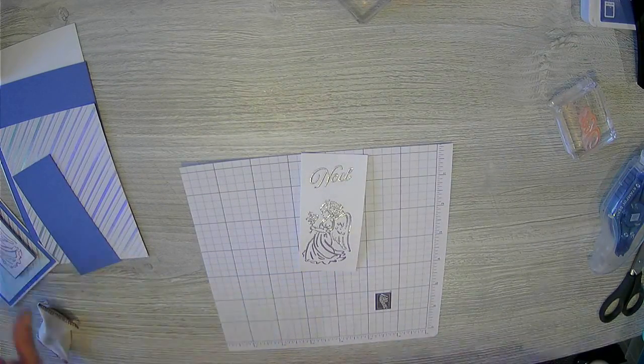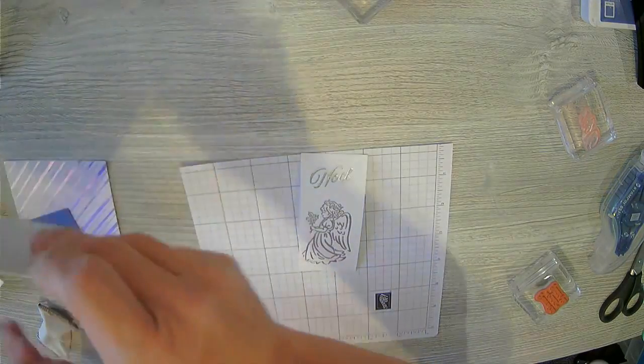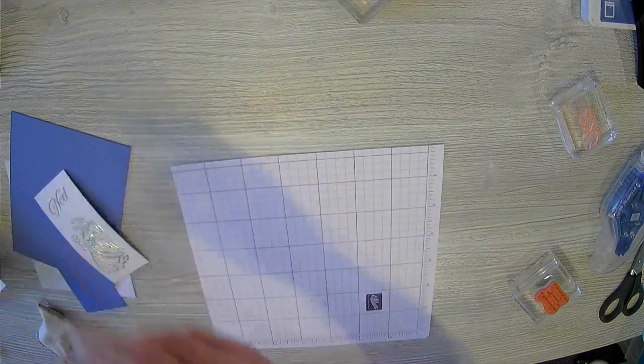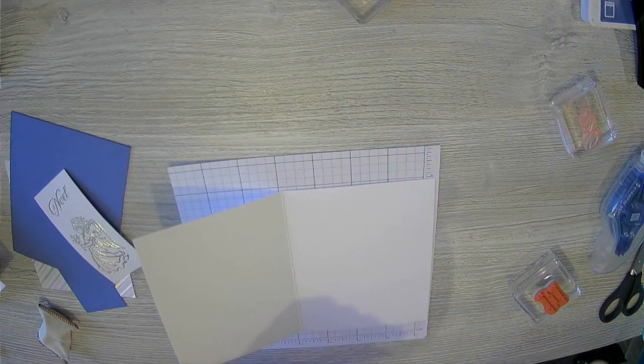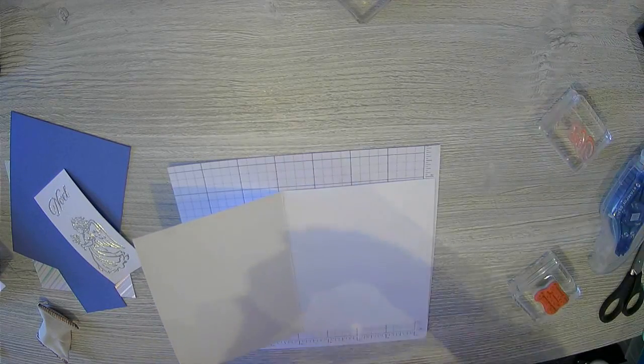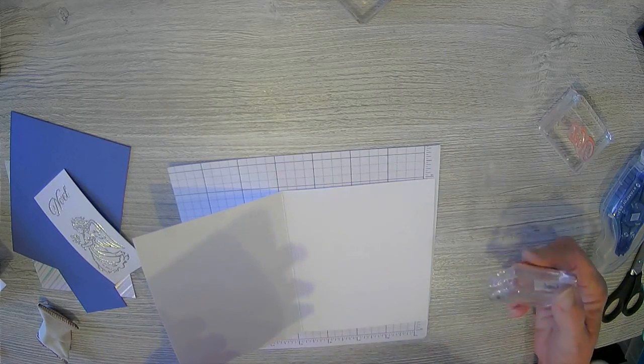I'm going to go ahead and stamp the inside of the card, because if I mess up, then I can get another piece of cardstock. And I am using Misty Moonlight for that greeting. And this greeting is from the Angels of Peace. And it says, "Peace on earth, goodwill towards men."